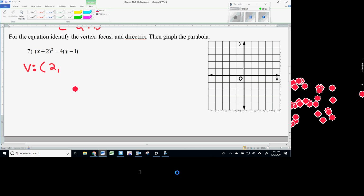My vertex is -2, 1. Which way does this open? Up. What's my P? And this was what you asked before, how do you find the P? It's going to be 1, because this 4 in front is 4P, so P is 1. So there is my focus, because it opens up.